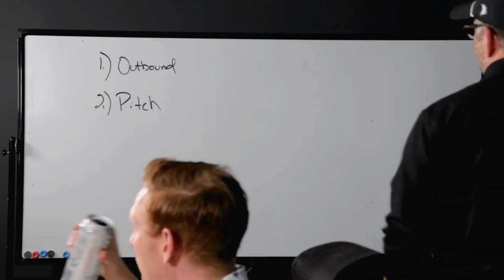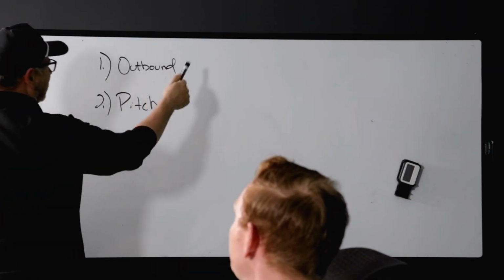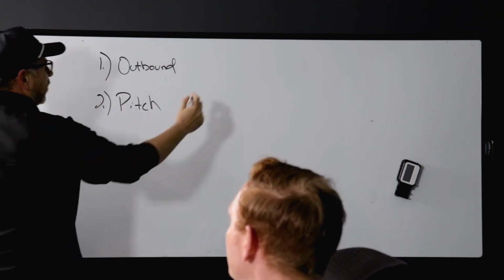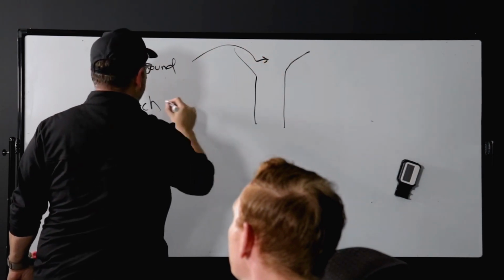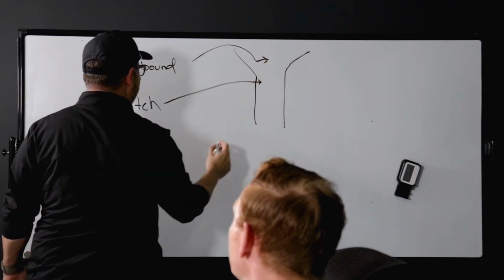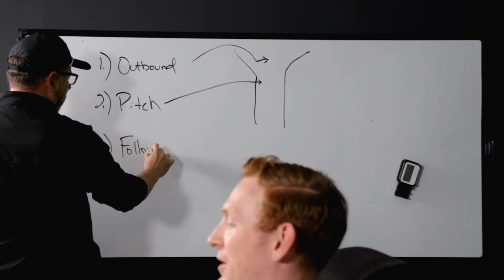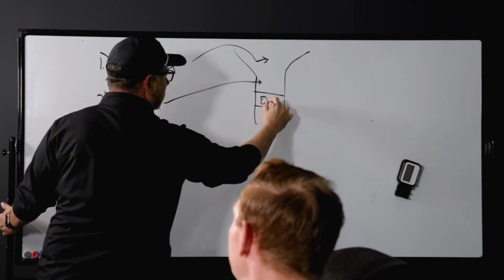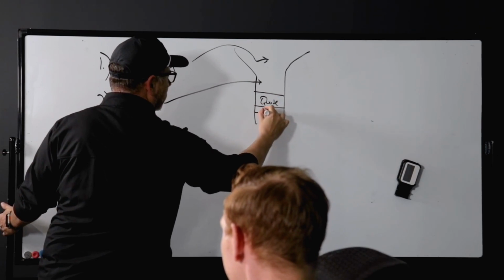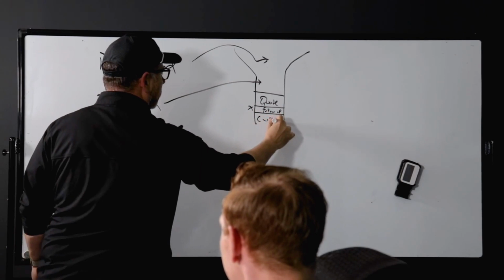Exactly. All right, let's go. What I feel is the last point. We talked about outbound, before we get into the questions and comments. That's everything at the top of the funnel. If we build up a funnel here, outbound's at the top. Then you've got the pitch, right at the top of where it gets choked down. Number 3, this is where the money's at: the follow-up. The follow-up is when you've already quoted. Now you're trying to convert, so it's right here before they become a customer.